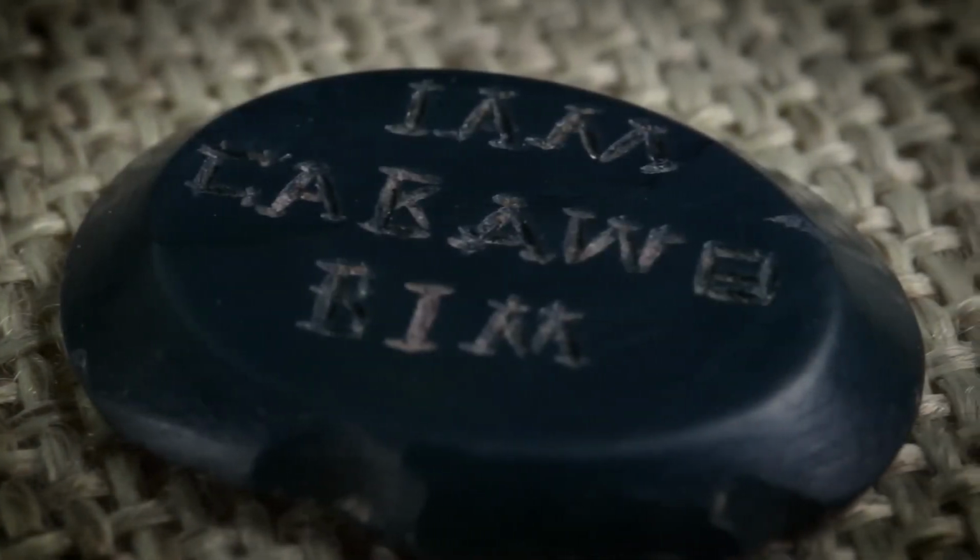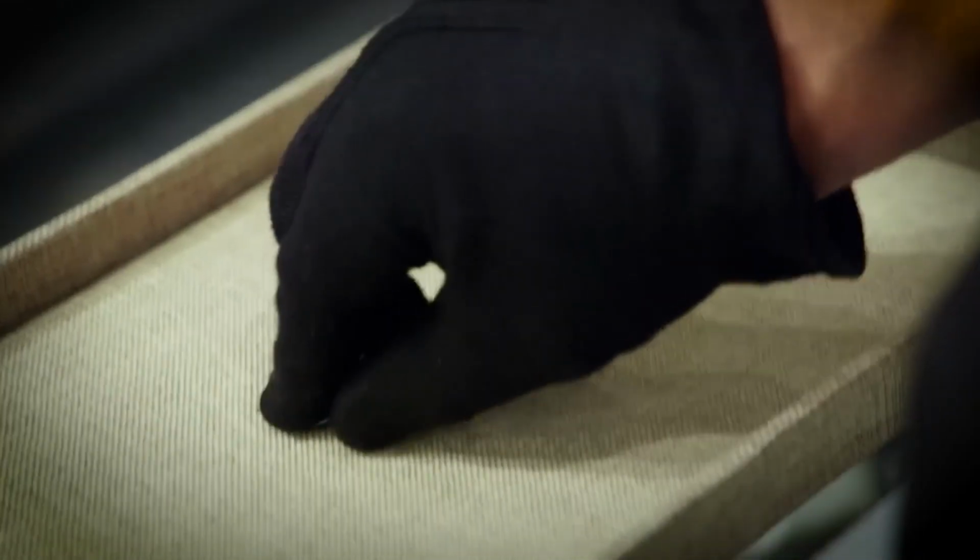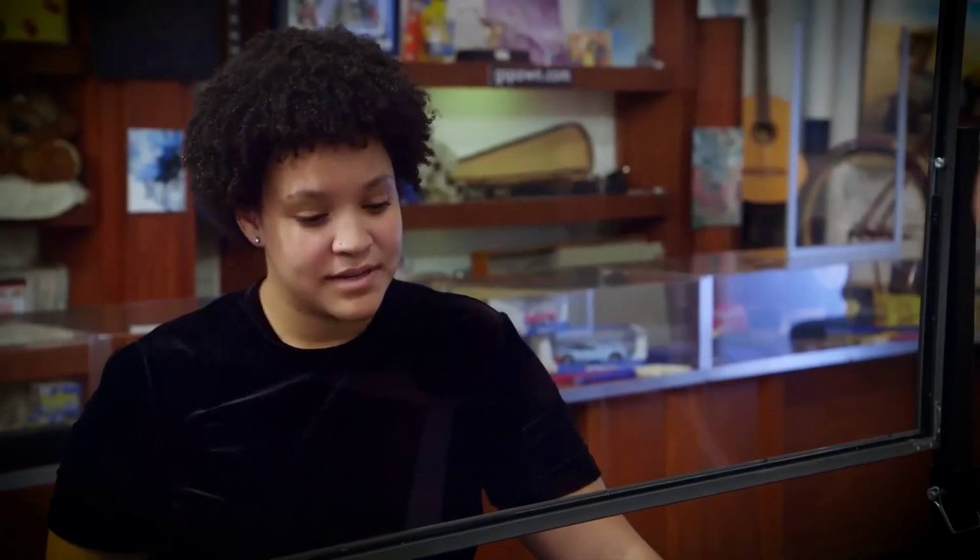Gnosticism was a spiritual movement that preached awakening through knowledge, not religion. Organized religion didn't like that, so over time their beliefs were buried, their writings destroyed, and their symbols forgotten, except by a few historians and apparently this woman's grandfather.